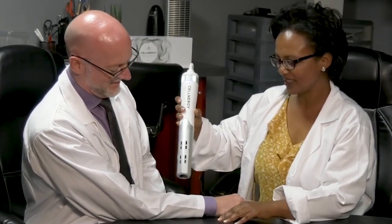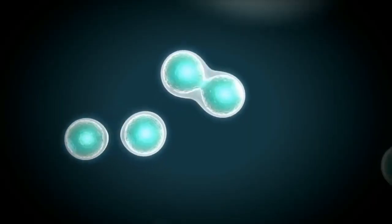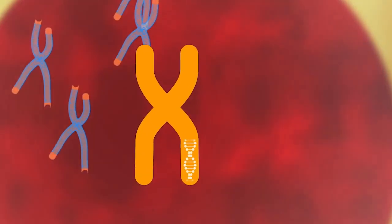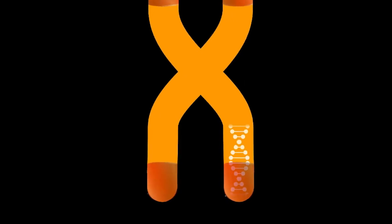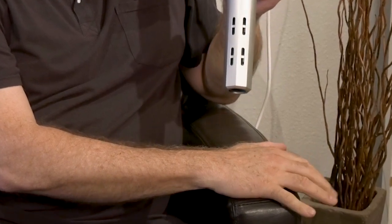The device helps with telomere health by establishing homeostasis, by getting rid of inflammation, free radicals, everything that interferes with cellular processes. And so the telomeres are able to stay at a certain optimal length so that the DNA is protected. In our practice, if we do come across a patient that has a response to one of our procedures, I immediately give them the device to take home, and what it does is it assists in the healing of their skin.